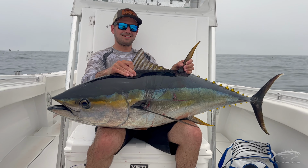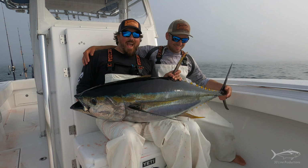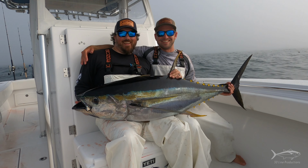a watch. Colin and I got into some really nice class of yellowfin, some of the largest yellowfin we've caught outside of the canyons. And we got beat up pretty good by them.